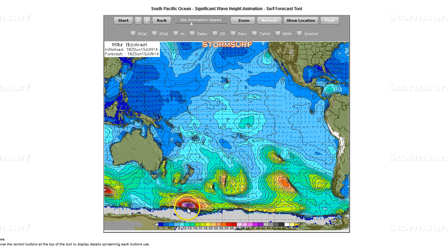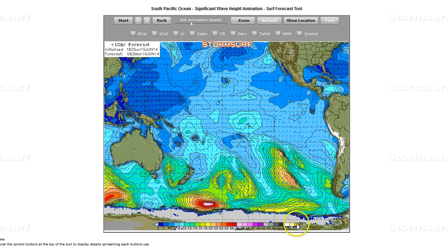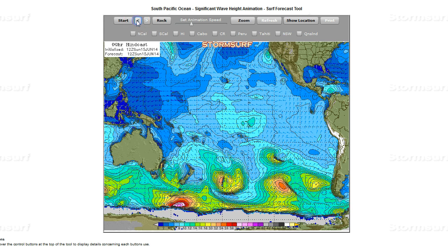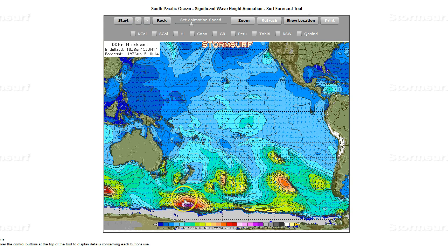So here we go, 18Z Sunday, the 38-foot seas that we talked about earlier. That system, as expected, pretty much fades out by Monday morning. So, well, actually, let's put it back. Let's go take a look. I mean, look at that. It's just basically a 12-hour system.